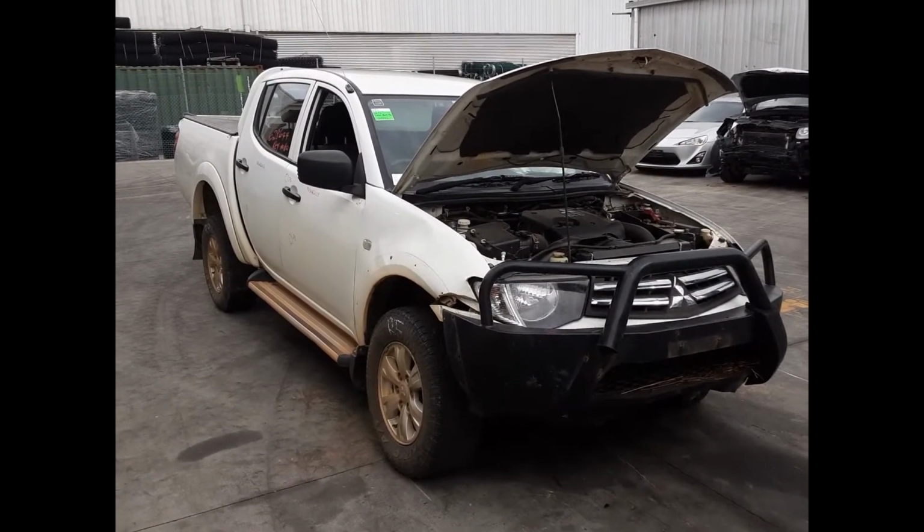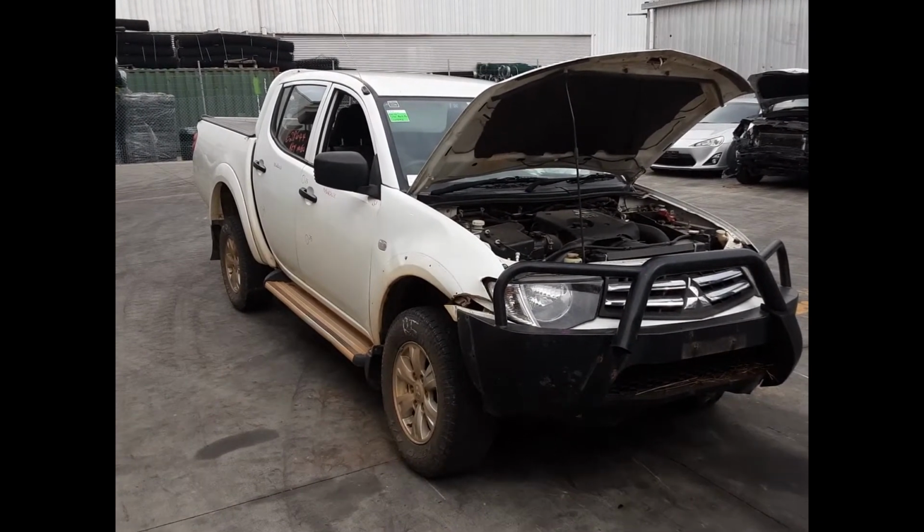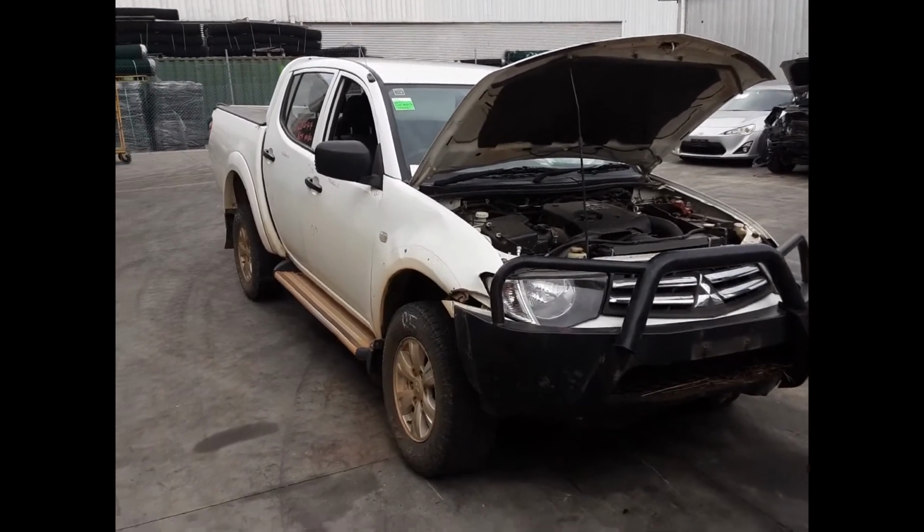Stock reference number 4969. The shape runs from the 10th month 2012 through to the 4th month 2015. It has a 4D56 2.5 litre four-cylinder turbo diesel engine backed by a 5-speed manual four-wheel drive transmission.